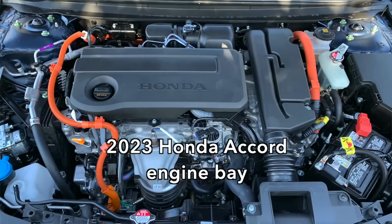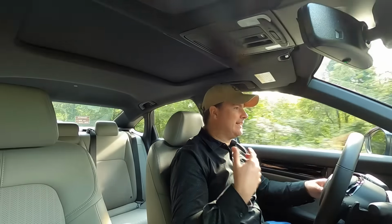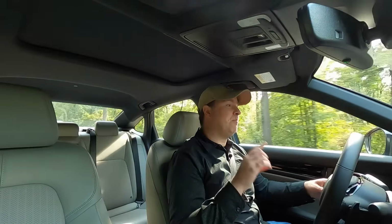That's nice. When Honda used the hybrid as the top engine for the Accord, that was actually a drop in horsepower and torque. Briefly, the non-hybrid Civics also use a naturally aspirated 2-liter engine. It also runs on the Atkinson cycle. It's the same basic engine as a hybrid motor, but tuned a little bit differently. It makes 150 horsepower and the same 134 pound-feet of torque.